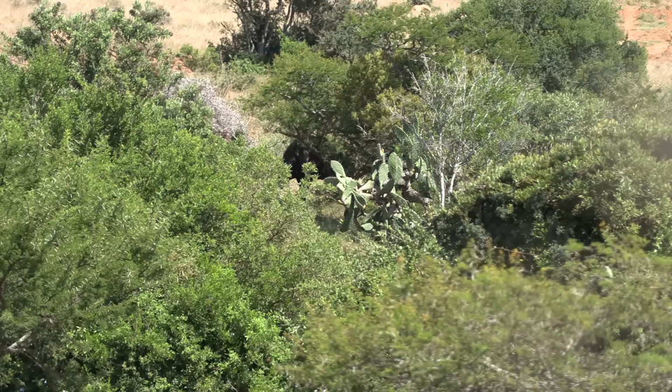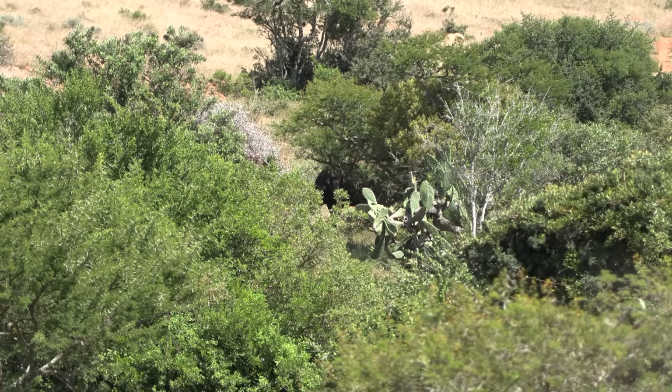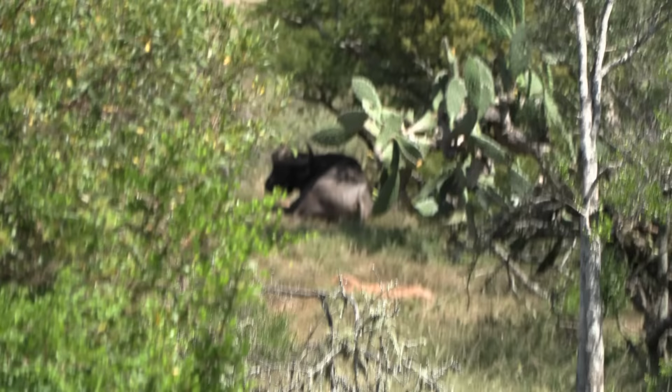Oh, he's still standing in the shade there. You can see a cactus. He's just over the cactus. He's now 80 yards from us.